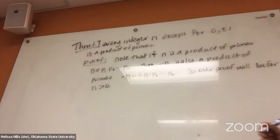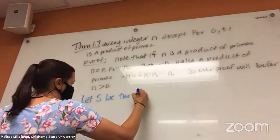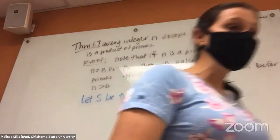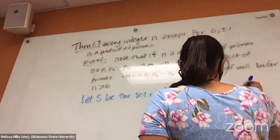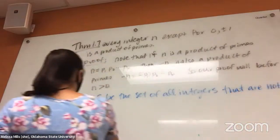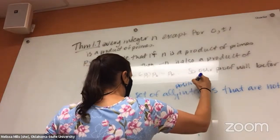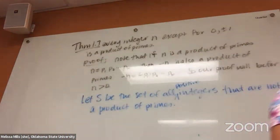Okay, so let's let S be the set of all integers that cannot be written as a product of primes. Let's say positive integers. So the set of all positive integers that are not a product of primes. And we're going to assume by way of contradiction that this is a non-empty set.